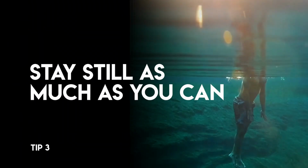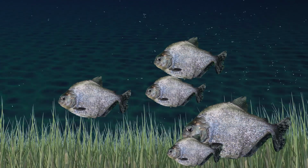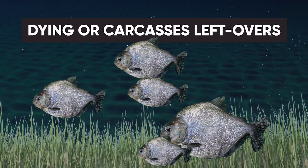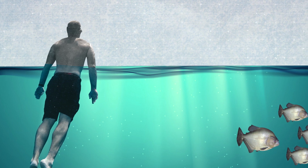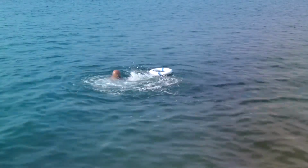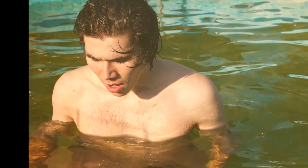Tip number 3, stay still as much as you can. Piranhas move in an undercover manner and are always on the lookout for dying animals or carcass leftovers. This means that you should stay as calm as you can to not be identified as possible prey. Thrashing is the behavior that attracts piranhas the most, so move as slowly and cautiously as you can.